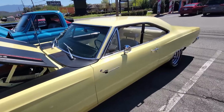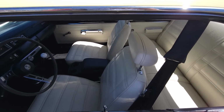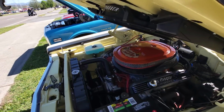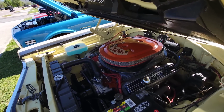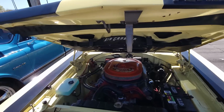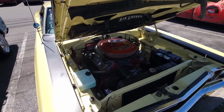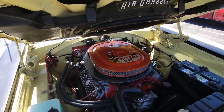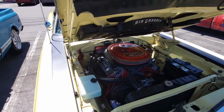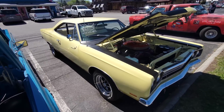She's got all her original decals. The interior in it just sparkles. What I really like is the engine is done perfectly. It's got that Coyote Duster air cleaner on top. Very, very good all around. It's got the air grabber hood up there. And you notice it's got the Coyote on top. Beep, beep. But it's really cool. I love this car. One of my favorite ones I see down here.